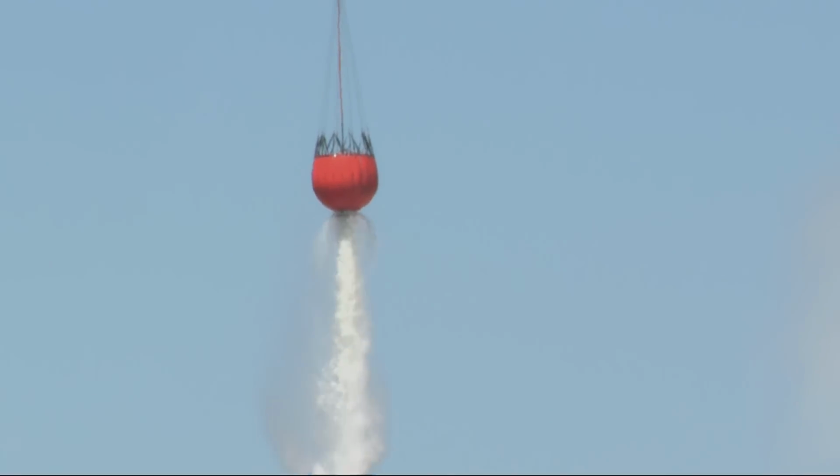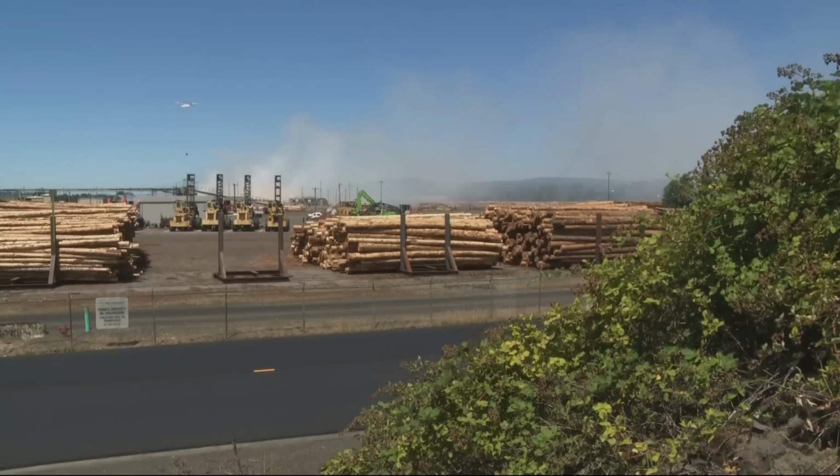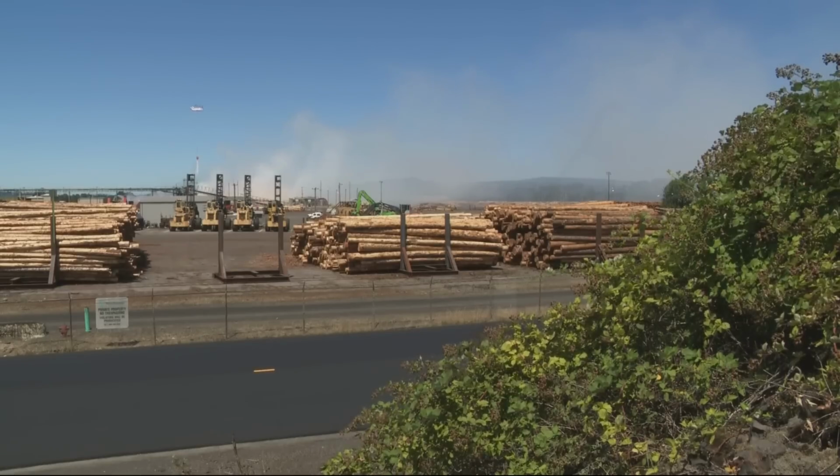A big fire at a paper mill in Longview has been burning for nearly 24 hours, and it's going to be a while before it's entirely out.